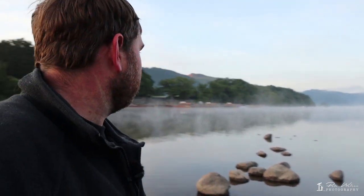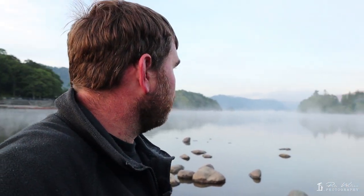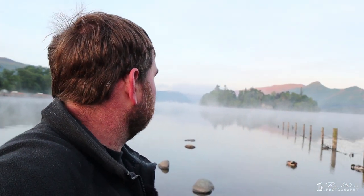Great little location. You're literally about a 2 or 3 minute walk from the car park, so you haven't got to go hiking up any fells or anything. So it is just generally a really, really good location. Now, I'm just looking at that sun coming up on those fells, so I think I need to crack on and take some more images.